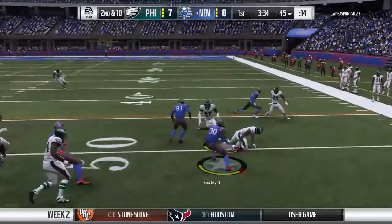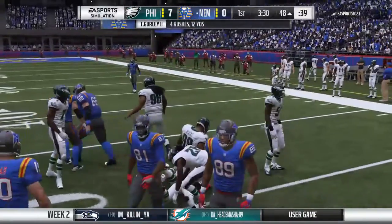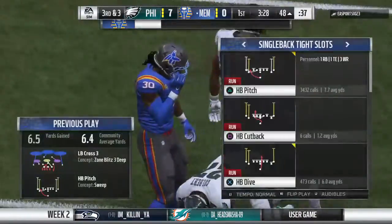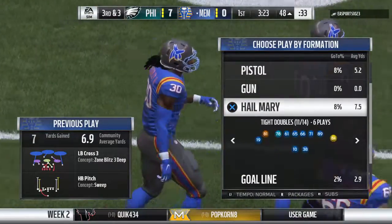Now they'll pitch it back to Gurley. And across the midfield stripe into Eagle territory. 2nd down, a little more productive than 1st. 7 yards on the gain. It gets him to 3rd and 3 now.